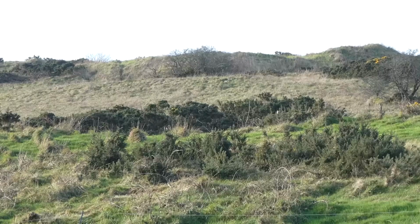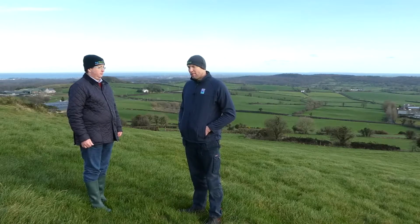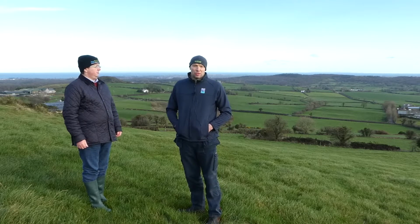We have unimproved grassland, rough land behind us as well, which is part of the farm. And we've planted, as you can see, a lot of trees and hedges over the years in different areas.